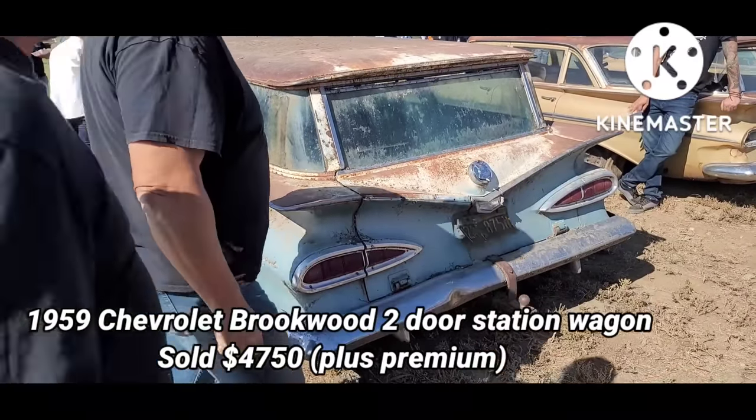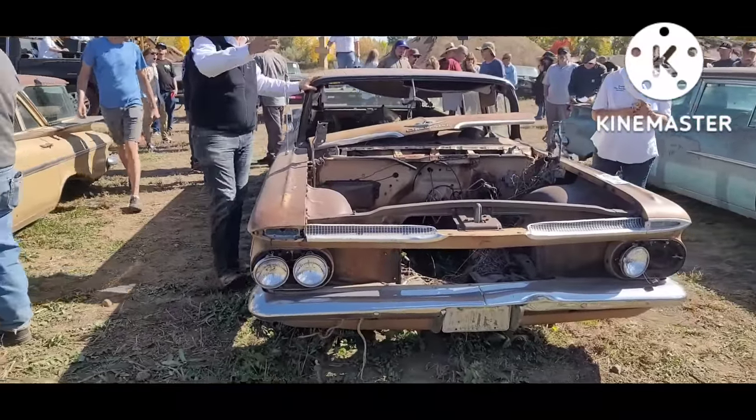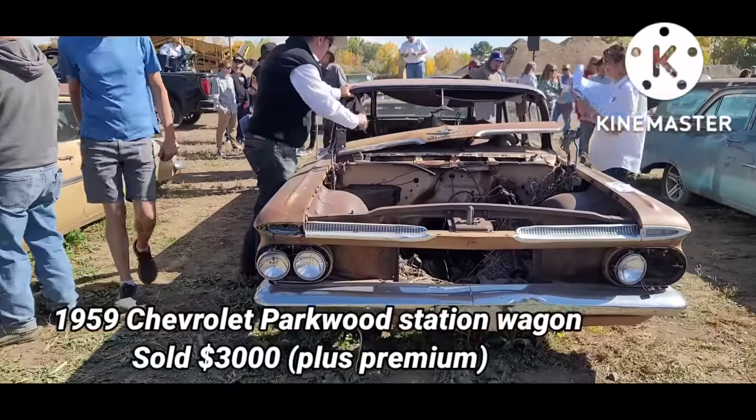4,750. Number 104. 3,250. Sold it. $3,000. Caitlin's way.